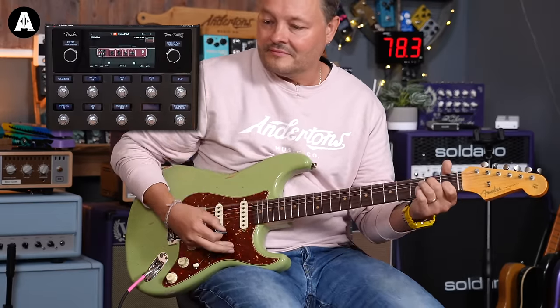Let's try the blue, maybe the blue. Maybe not the right guitar for it. Maybe not. Bit of Tube Screamer.